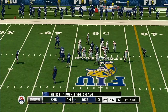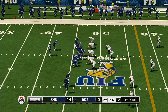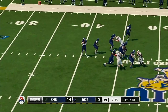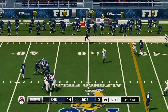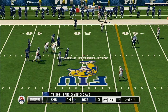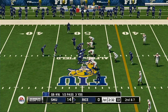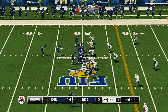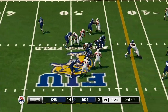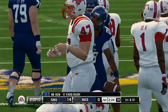I like how efficient the offense looked on that play. Everybody knew their assignment, and it all came together for a nice run. At the 50-yard line. Two times. That'll make it second and seven. Gains his way to the 39-yard line.